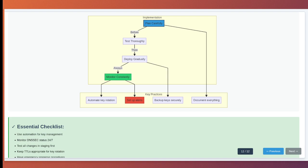Monitor everything. You should have alerts for signature expirations at least a week ahead, key age, DS mismatches, and validation failures. Use tools like Nagios, custom scripts, and external monitoring services. When DNSSEC fails, you need to know before your customers do.